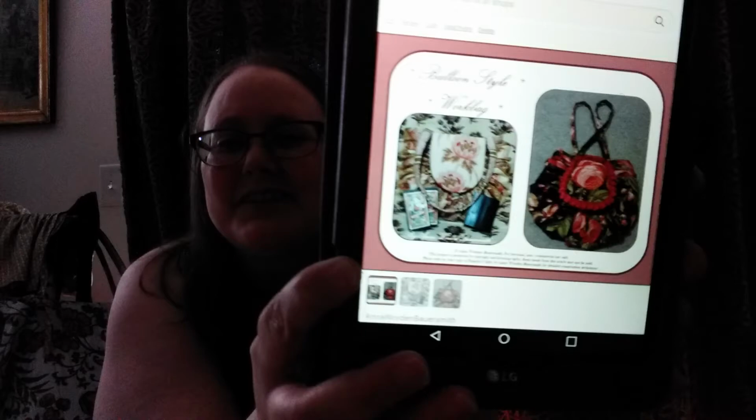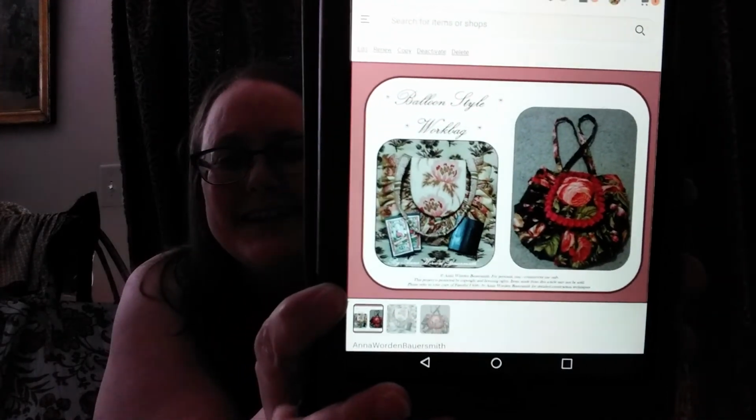Okay, then let's show you the work bag. I didn't bring one of these out. I should have. Okay, so this is the work bag. This is a pretty popular one. So this style work bag shows up for well over a century. Originally it starts out as a reticule in the early part of the century, and it changes in size and materials through the century and into the 20th century.